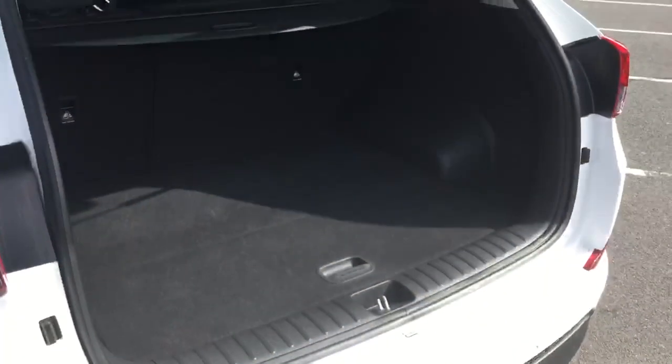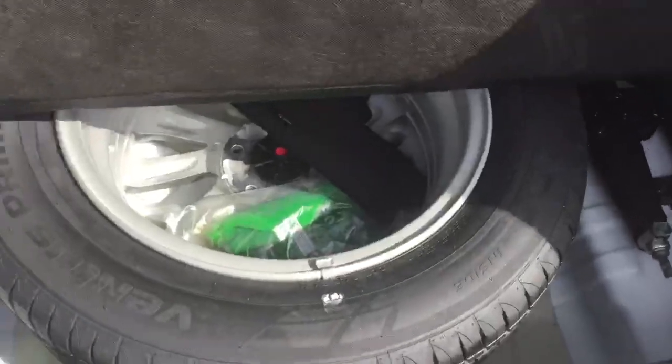The boot is quite big on the Tucson, and then underneath here we get a full-size spare wheel, which is pretty rare, I find, in most cars at the moment. The boot is in really nice condition in terms of plastics, in terms of the mat, in terms of the plastics on this side, and then there's obviously a tonneau cover that will come over and close up there. In through here then I can put my hand and close down the boot.